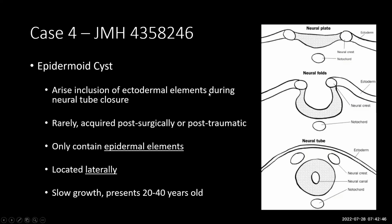Okay, so epidermoid cysts arise basically because of an accidental inclusion of ectodermal elements during neural tube closure. Very rarely it's iatrogenic, like post-surgical or post-traumatic, when epidermal cells are implanted. The main difference between dermoid and epidermoid is that epidermoid only contains epidermal elements, like what Dr. Saad was talking about, and it's usually located laterally versus the dermoids, which are midline. And they're very slow growing, and that's why they present in 20 to 40-year-old patients.